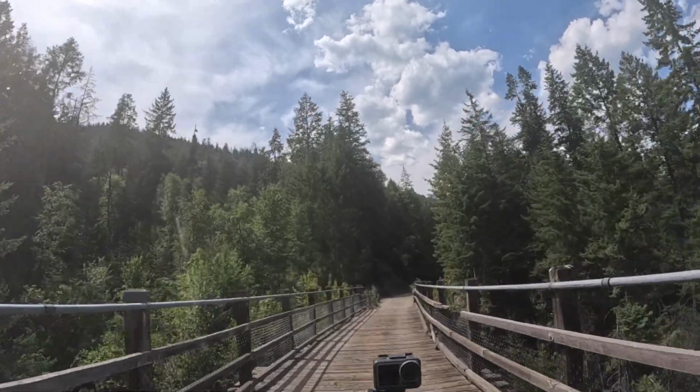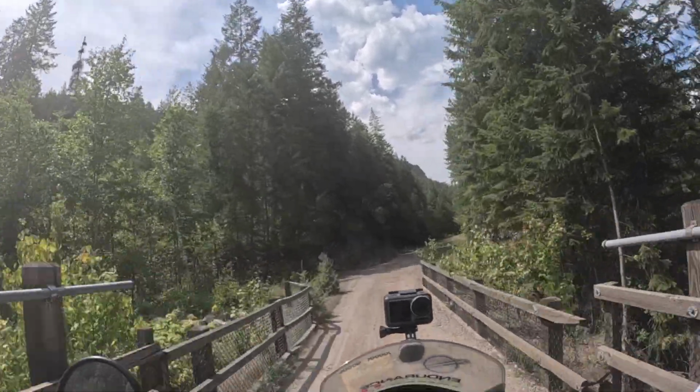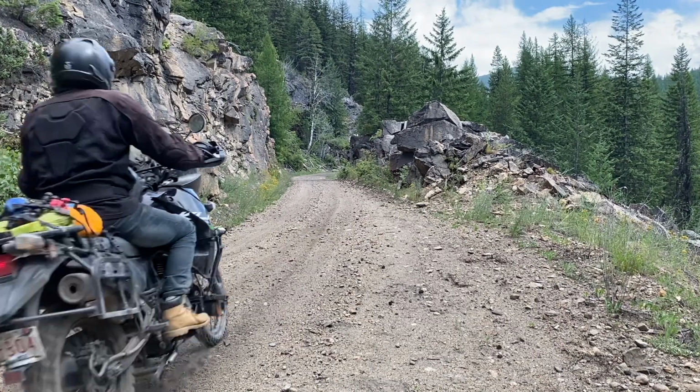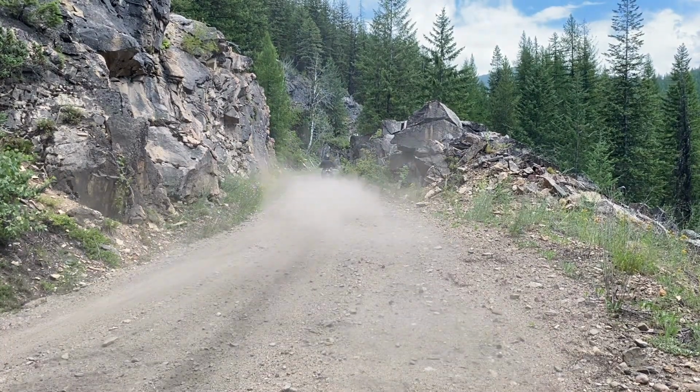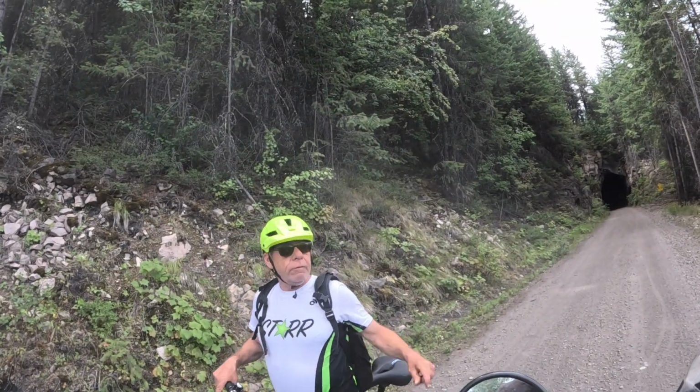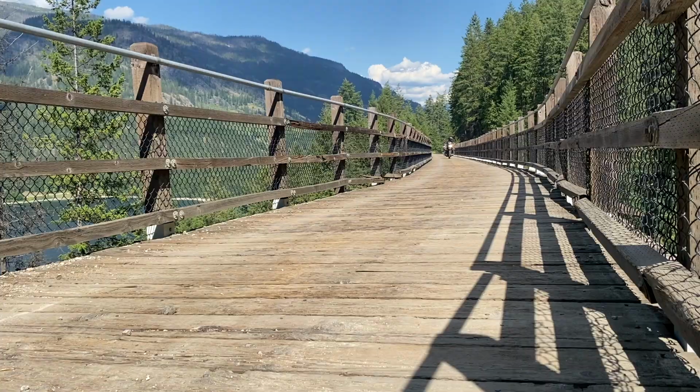I heard talk of a washout that made the trail impassable at a certain point. Others said that you could get through. Only one way to find out, I guess. Besides, I was really only looking to find Bulldog Tunnel, and everyone agreed that yes, I could at least get that far.